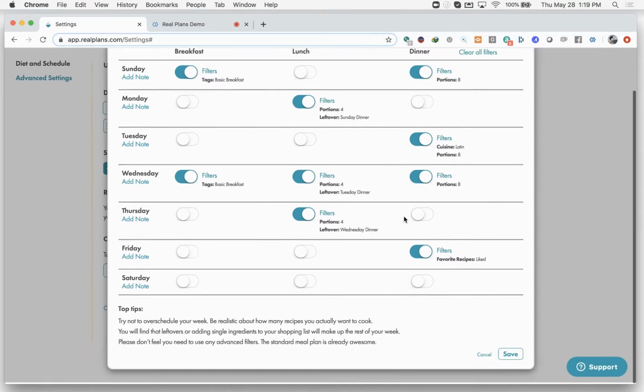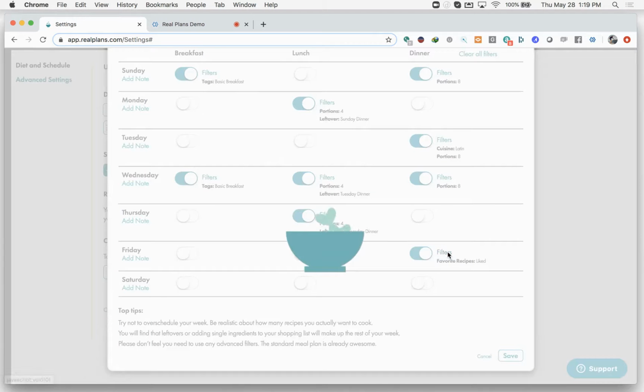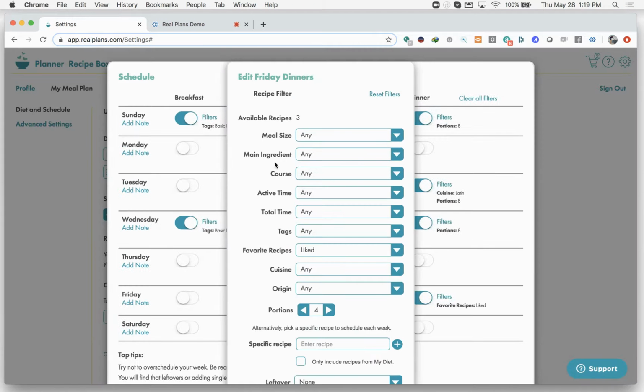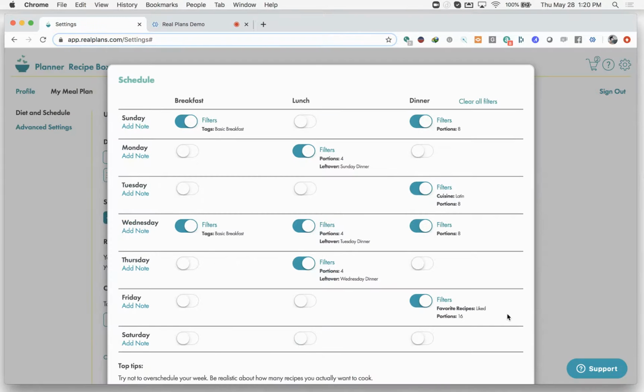So let's say this one here, I've got on Friday, I've got my liked recipes, but this is when I invite everybody around. I invite the whole village around to my house. And it's a big humdinger of a hoedown. I can do my thing. You can change the portion size here. I don't know. Let's go crazy. 16 portions of that recipe.